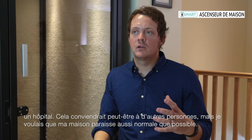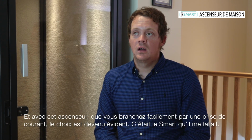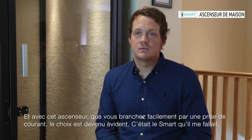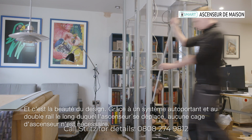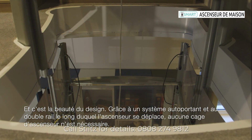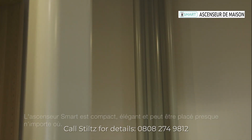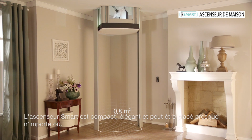For me, I wanted my house to look as normal as possible, and having the Stiltz lift that just plugged into the wall, there was no choice really. It was just go for Stiltz straight away. And that's the beauty of the design. Freestanding, the dual rails this lift runs on don't require a supporting wall, and the Stiltz lifts take up very little space. They're pretty stylish too, across the range.